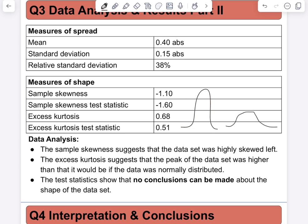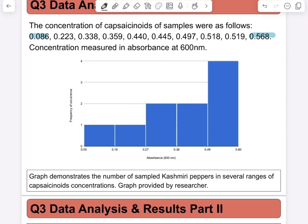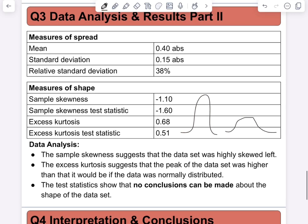The sample skewness showed that the data set was highly skewed left with a longer tail on the left, which matches what was found here on the histogram. And the excess kurtosis suggested that the peak of the data set was higher and sharper than it would have been if the data was normally distributed. However, I ran test statistics for both of those, and they showed that no conclusions could be reliably drawn about the shape of the data set, likely because the sample size was too low. So although I included what that sample skewness and kurtosis means, there still needs to be future research to determine any conclusions about the shape of the data set.